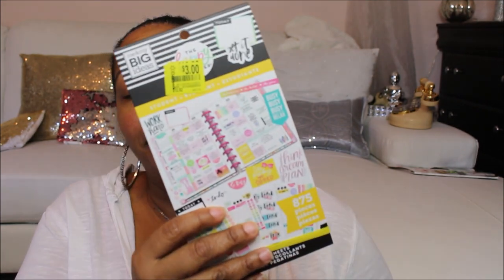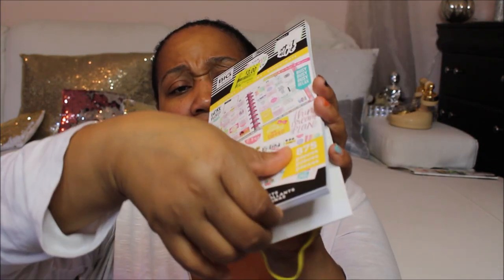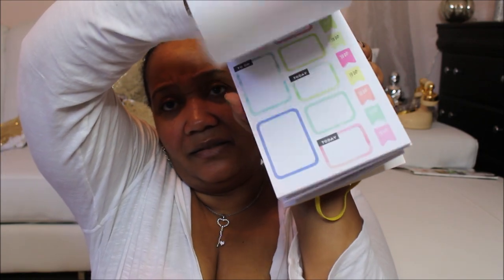Yes, ma'am. Okay, and sticking along with the Happy Planner theme, they had some stickers. They had this sticker pad. This was $12.82, and I got it for $3. I can't even go in Michael's with a coupon and get any stickers for $3. This many stickers, should I say. You get 875 pieces. It's 30 sheets. And then you get, of course, the little elastic band to keep it closed. But you get all these stickers, y'all, for $3. So I think I hit the mother lode with the little Happy Planner stuff.